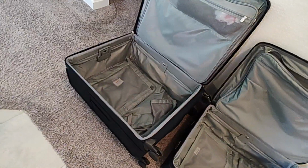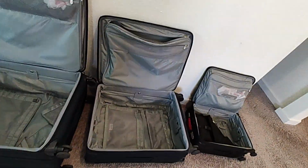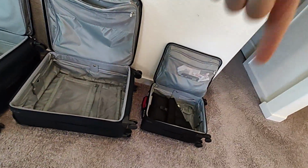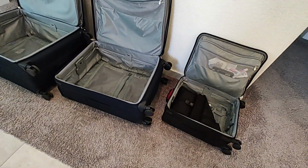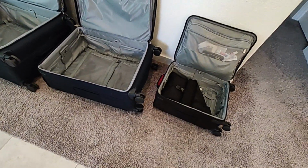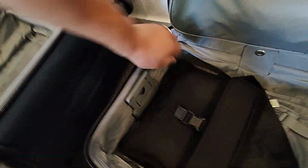Even with clothes, we can get the large one over 50 pounds very easily. So typically we try to put heavier things in the smaller one. I pack pretty light, fairly efficiently, so I don't need a whole lot. But even when I do check it and actually expand this, I can hold a lot.